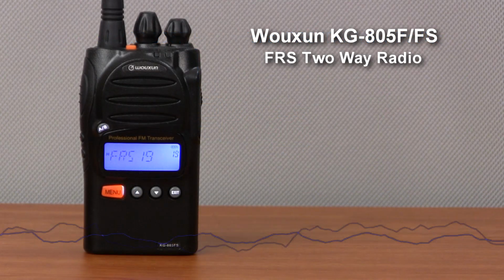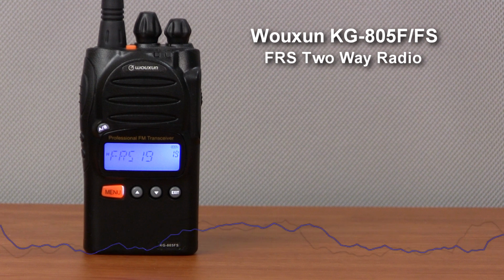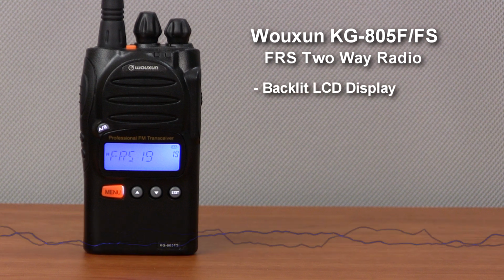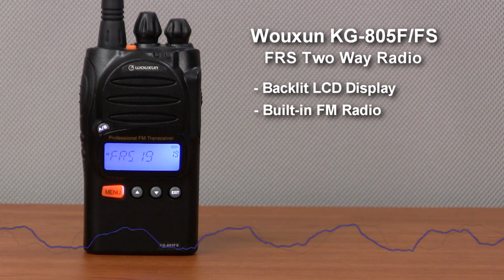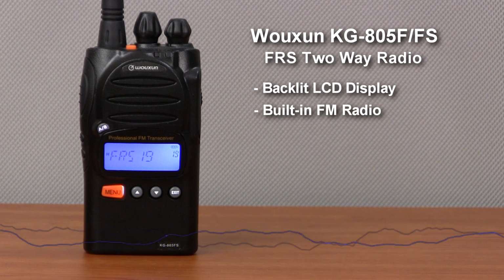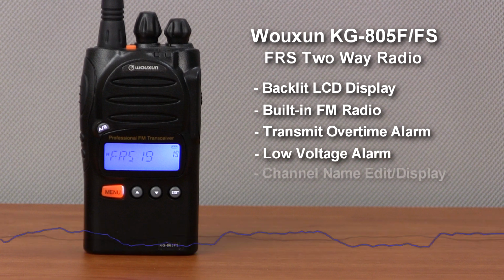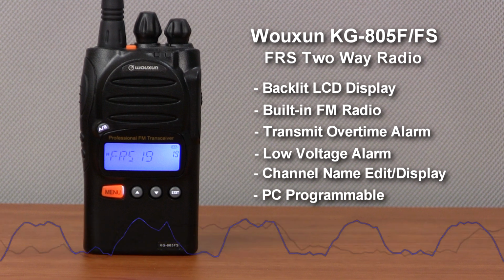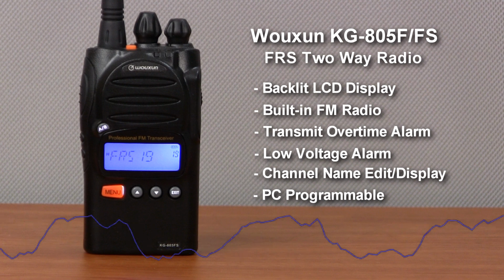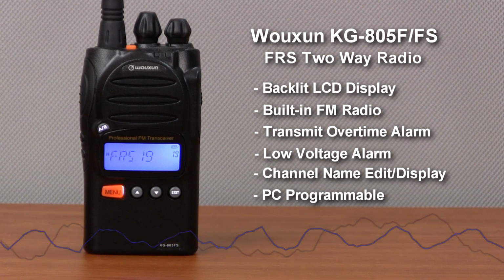It comes packed with a lot of professional grade features. For one thing, it has a really nice LCD display with 3 color options on it. It has a built-in FM radio. It has an overtime alarm, low voltage prompts. You can edit the channel name and display with it. And you can even program those channels and add a few more customized channels to it with optional programming software.